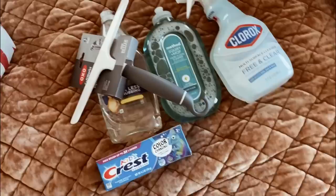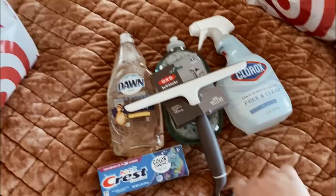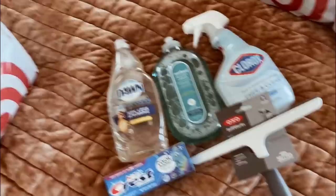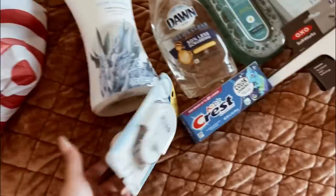I bought this squeegee, which is way more than it needed to be. Last time I went to Target, they had like a 99-cent squeegee, which is what I was looking for. This one was like $9.99, nearly $10 for a squeegee. I could have just stolen one at the gas station. Better be streakless. Some Downy scent beads. I have three of these already, but I picked up two more just to spread throughout the house.